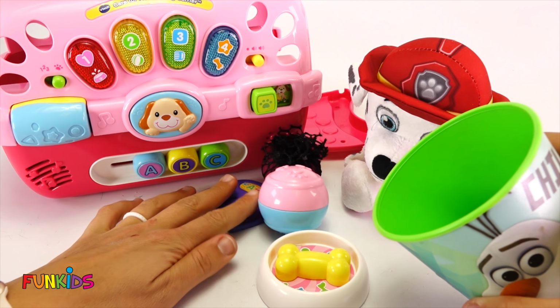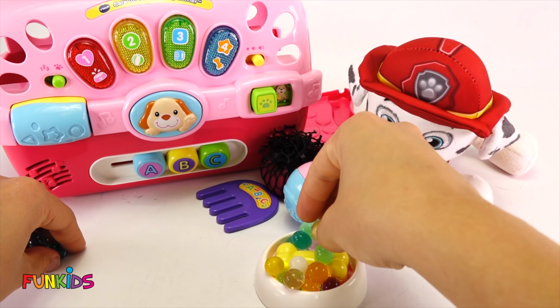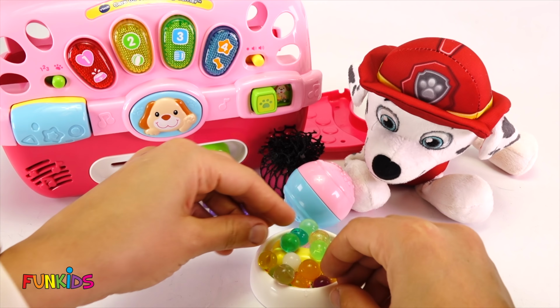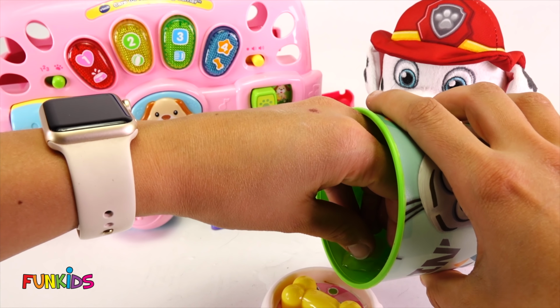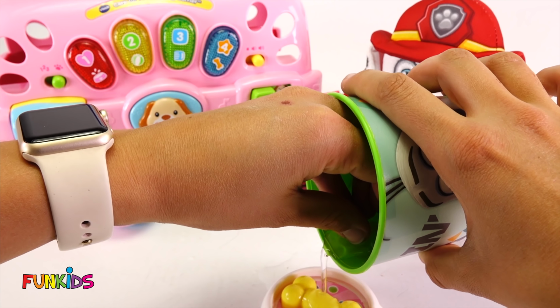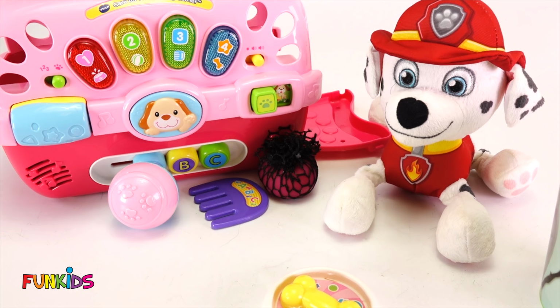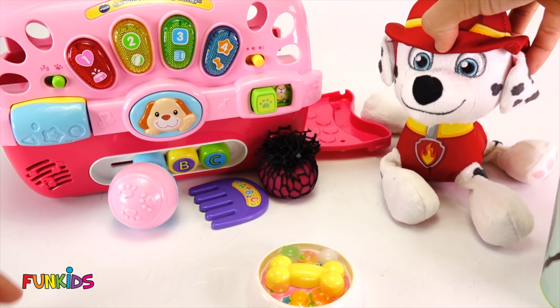Let's pour out some water for Marshall. Oh, look what came with our water. There's Orbeez. Stay right there, Orby. Let's just get water for Marshall. We don't drink Orbeez, we only drink water. There, there's all your water. All right, let's see what's next.